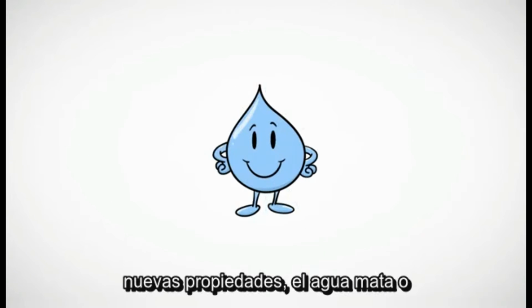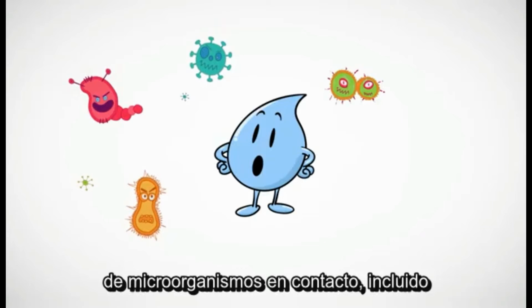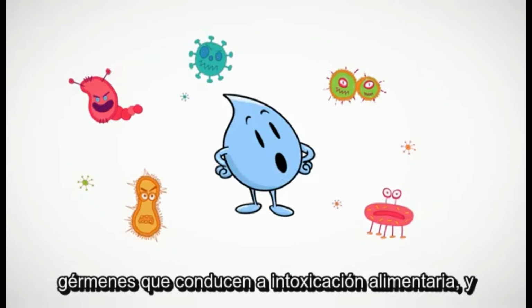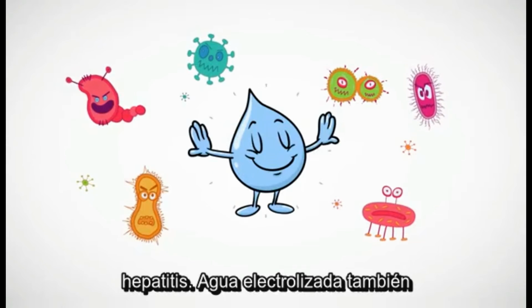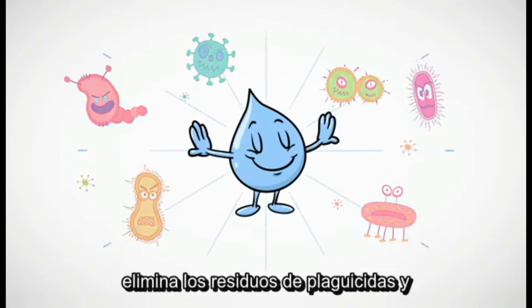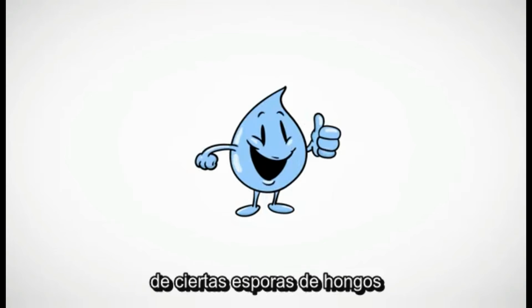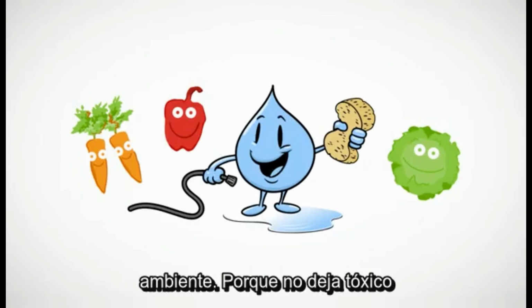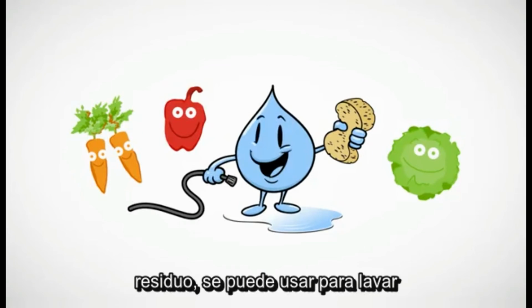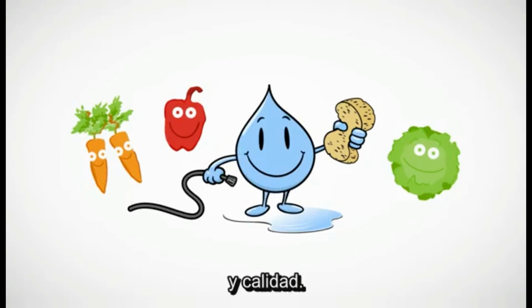With these new properties, the water kills or inhibits the growth of a vast range of microorganisms on contact, including germs that lead to food poisoning and even the viruses that cause HIV and hepatitis. Electrolyzed water also eliminates pesticide residues and mycotoxins and reduces germination rate of certain fungal spores. Electrolyzed water also has no adverse impact on the environment. Because it leaves no toxic residue, it can be used to wash fresh foods without affecting taste and quality.